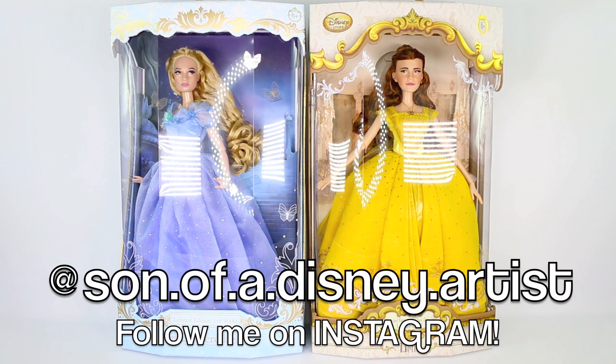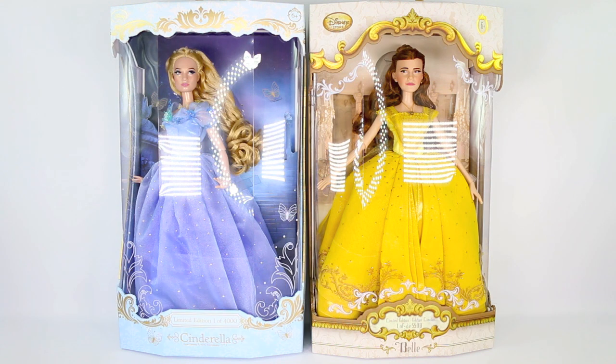Now, the purpose of this video is not to cause any drama between Cinderella lovers and Belle lovers. I am a fan of both. I just really want to know which one you guys like more. So at the very end of this video, I will put a poll up and I ask that you answer that poll. It'll be really interesting to see who wins.